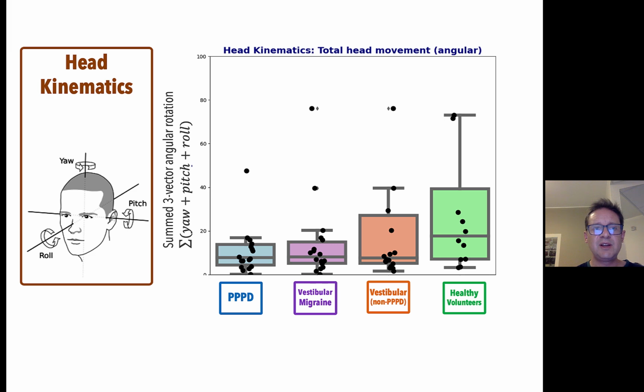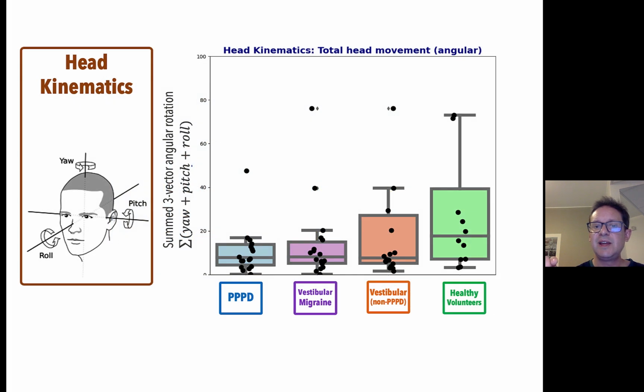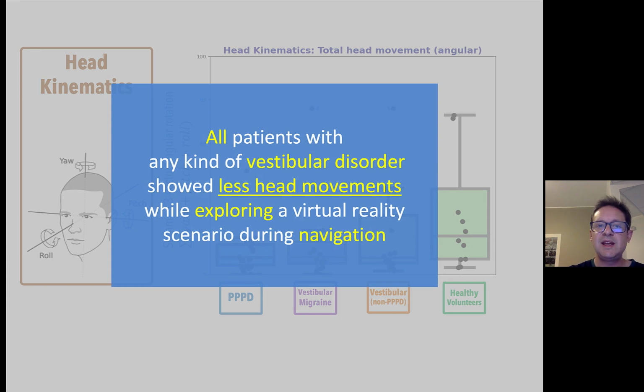Finally, when we analyze head kinematics, every single patient with a vestibular pathology, at the same level, moves their head a lot less than healthy volunteers. And this appears not to depend on the diagnosis, but on whether there is any kind of vestibular damage. So we believe that all patients with some kind of vestibular disorder show fewer head movements while exploring a virtual reality setting.